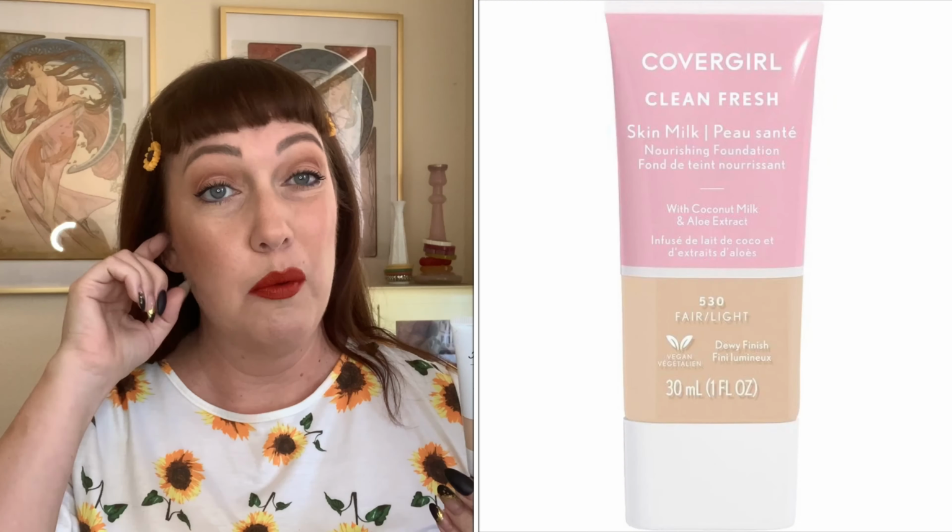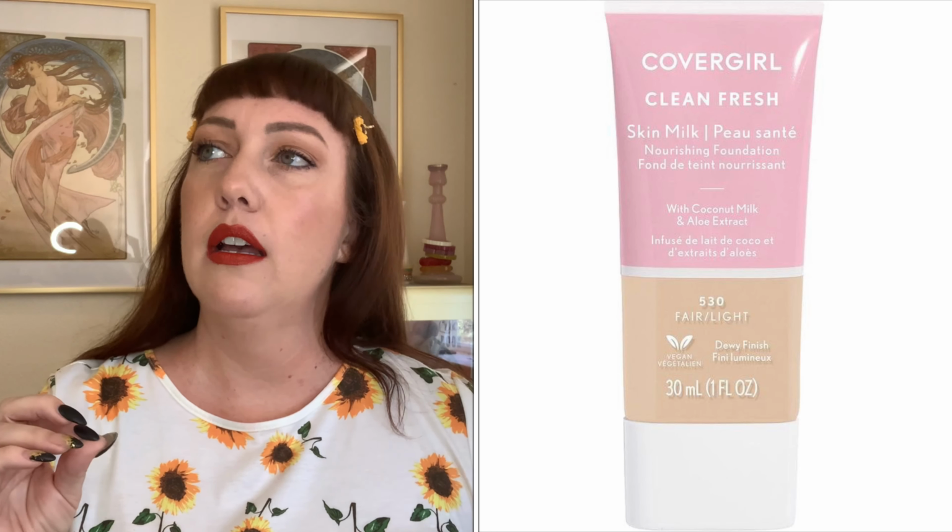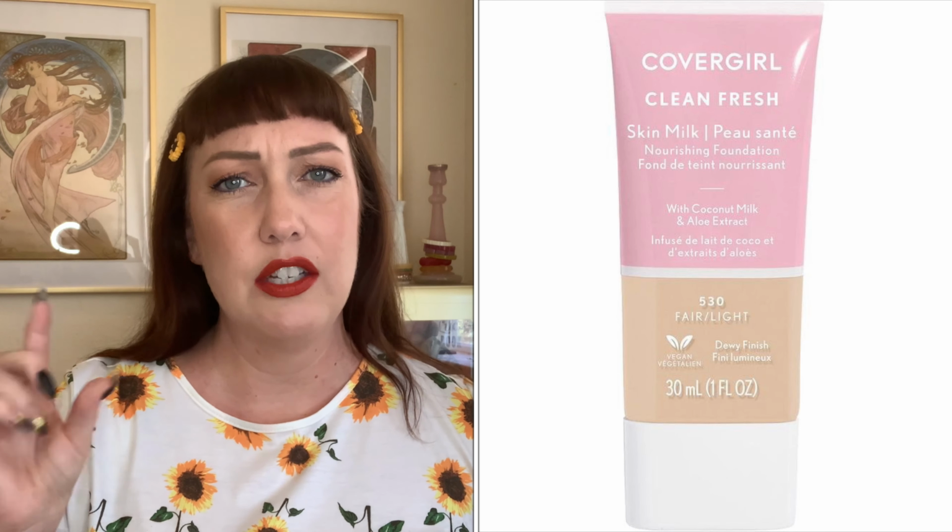If you're looking for something a little bit more drugstore friendly, I would say probably the closest that I have seen, I haven't personally tried it, is another product from CoverGirl. It's their newer clean foundation. It's like a white and pink tube. I will try to put a graphic up if I remember to, but I will link it down below so that you can find it. That is a very lightweight, light coverage foundation, and I think that it will work similar to this.